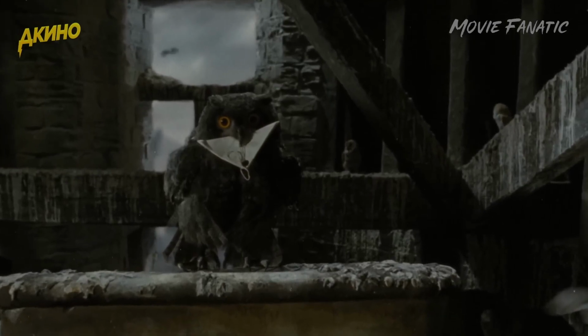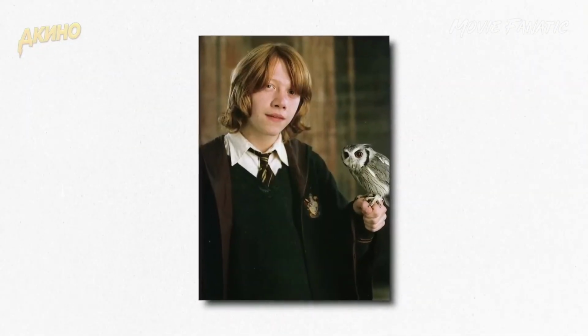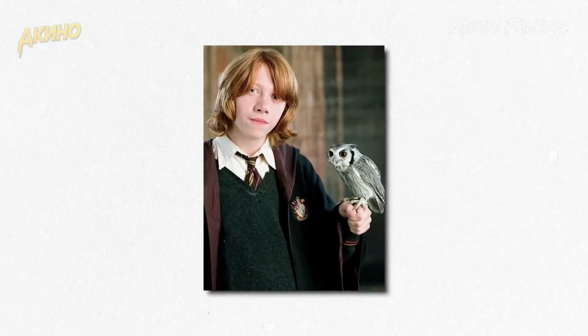Strangely, this character was entirely omitted from the films. Pigwidgeon doesn't appear in Goblet of Fire, nor is he referenced later on, yet he was part of the original concept. Promotional images from the fourth film feature Rupert Grint as Ron posing with a small African white-faced owl, the very species meant to portray Pig.